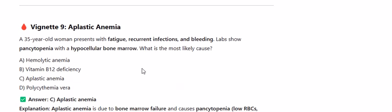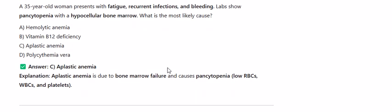Vignette 9. Aplastic anemia. A 35-year-old woman presents with fatigue, recurrent infections, and bleeding. Labs show pancytopenia with a hypocellular bone marrow. What is the most likely cause? A. Hemolytic anemia. B. Vitamin B12 deficiency. C. Aplastic anemia. D. Polycythemia vera.